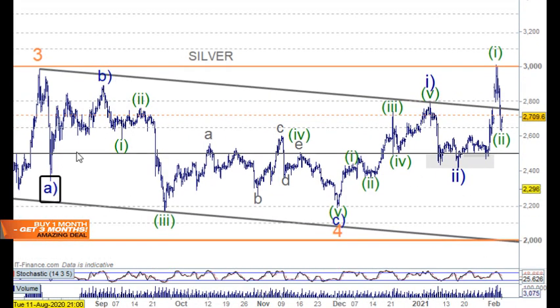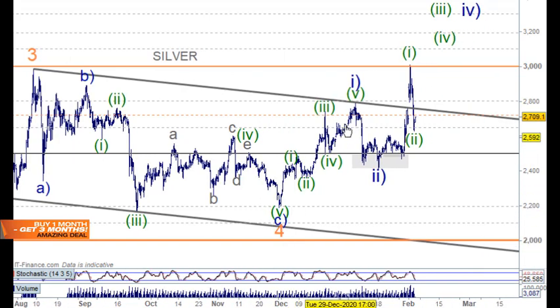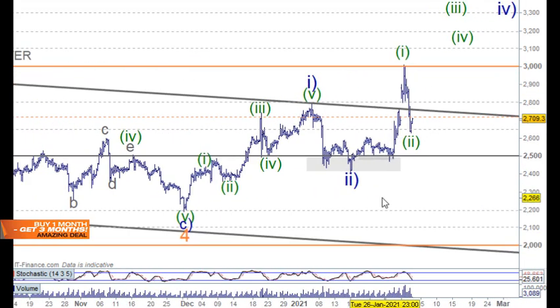And coming down from an A and a B, and then 1, 2, 3, 4, and 5 for the C wave of wave 4, and then up for wave 1 here, back for wave 2, and I can count five waves up to this point here. So we can look at this as wave two. It has pulled back just a smidgen past the 61.8%.